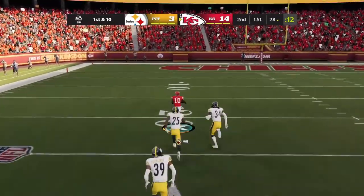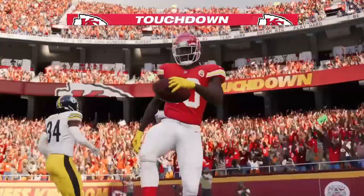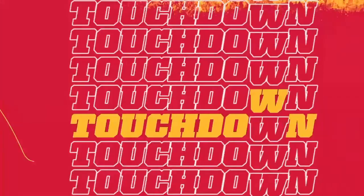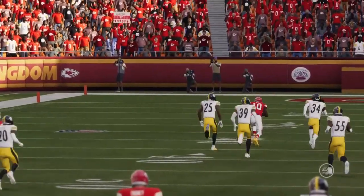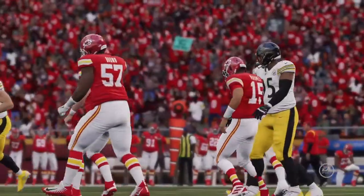And that's caught inside the 35. And all the way in for a Kansas City touchdown. Tyreek Hill with his 2nd touchdown here in this first half. And the Chiefs are able to grow their lead. So simple math here in the first half. They've had 3 drives offensively, and they have scored every time, and they've got the lead.